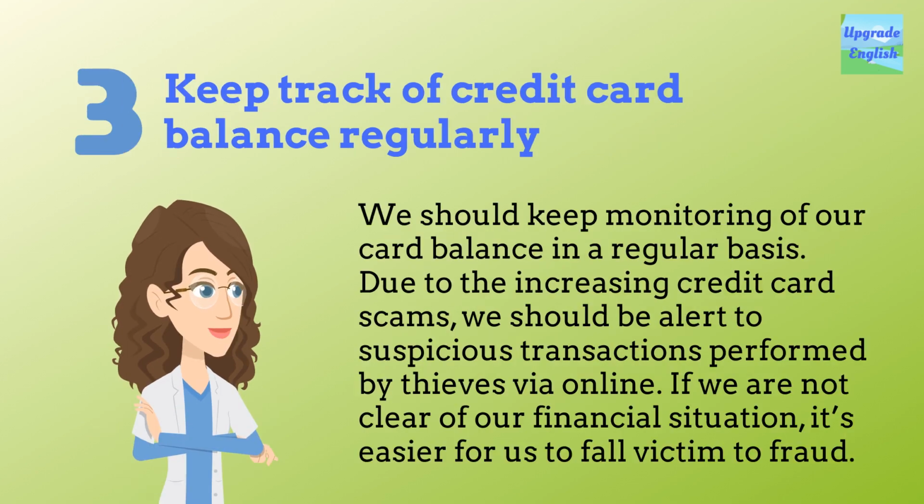Number 3. Keep track of credit card balance regularly. We should keep monitoring our card balance on a regular basis. Due to the increasing credit card scams, we should be alert to suspicious transactions performed by thieves online. If we are not clear of our financial situation, it's easier for us to fall victim to fraud.